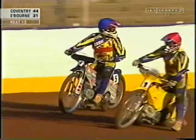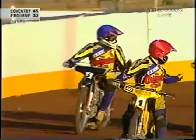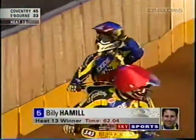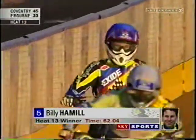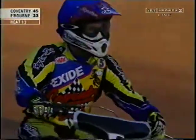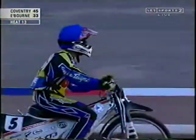And Joe Screen, who we trumpeted should have been a tactical substitute, perhaps should have come out in the previous race, but failed to score in that one. And now Coventry with a 4-2 victory in that heat lead by 45 points to 33, a 12-point lead for Coventry. They are in charge with 2 heats to go.